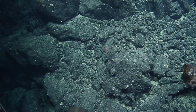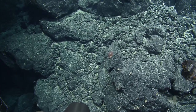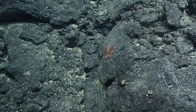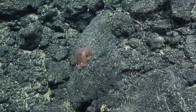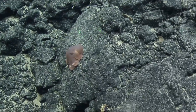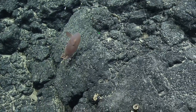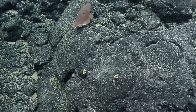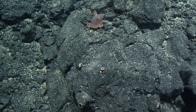Yep. These are Dumbo octopods, kind of an informal name for the cirrate octopods. If you caught a glimpse of it just a few seconds. Oh, there it goes. You can kind of tell why they're called Dumbo. It swims with its ears. These modified fins allow them to move through the water.